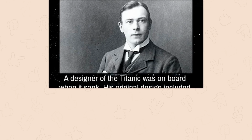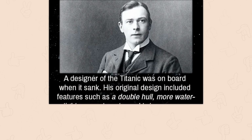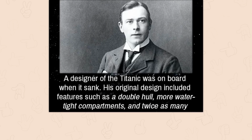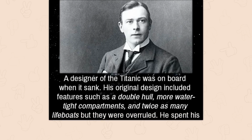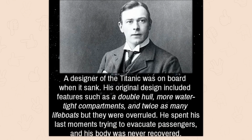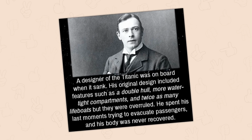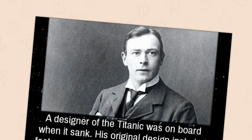His name was Thomas Andrews, a designer of the Titanic, who was on board when it sank. His original design included features such as a double hull, more watertight compartments, and twice as many lifeboats, but they were overruled. He spent his last moments trying to evacuate passengers, and his body was never recovered. Man, if he made it back, he would have lifetime rights to I Told You So, you pieces of shit. Forever. 40 times a day, don't care how tired of it they got.